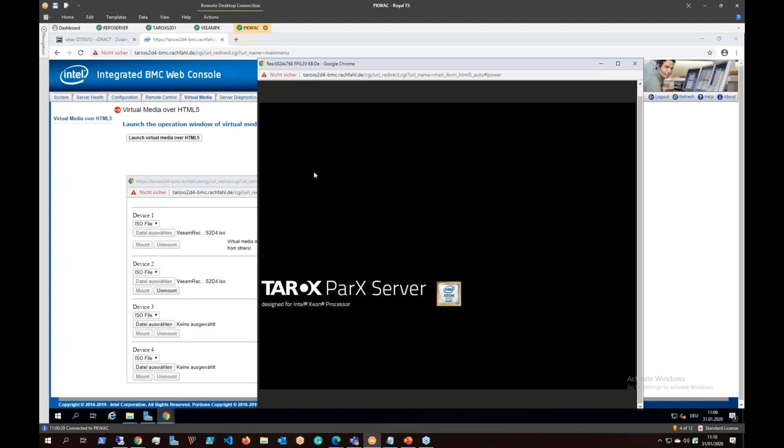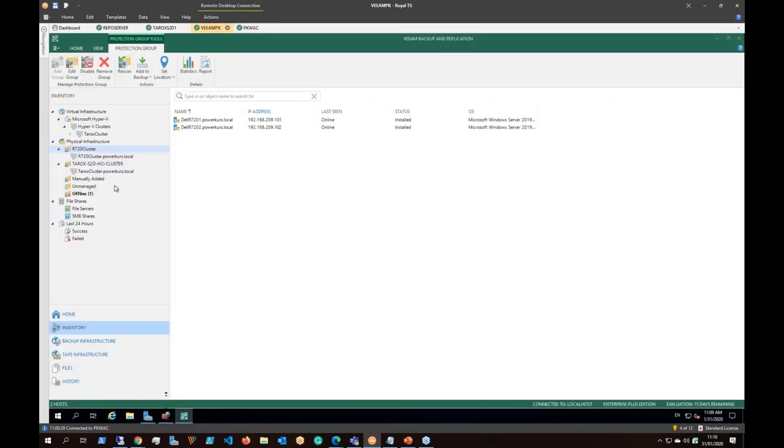Yeah, so, I think this machine is okay. I think it's booting from the ISO and it takes a while to enumerate all the devices in there. So we know that already. This is why we started with the boot from ISO and we go now to the Veeam server that we can talk a little bit about. Okay. The setup of the backup of the host itself.